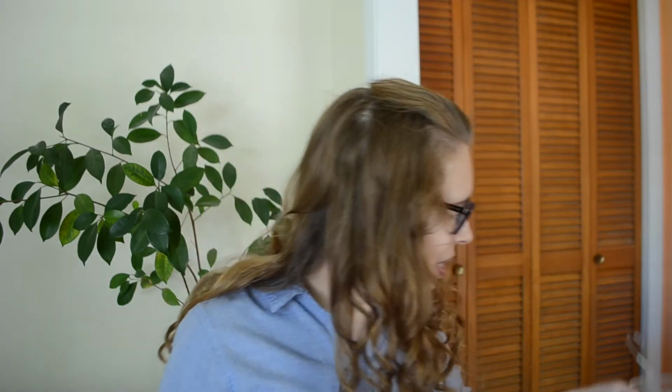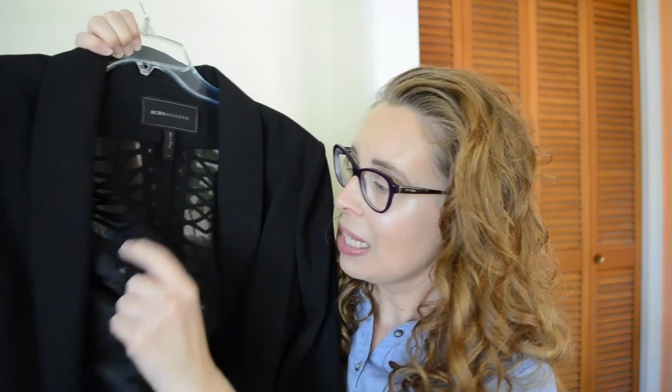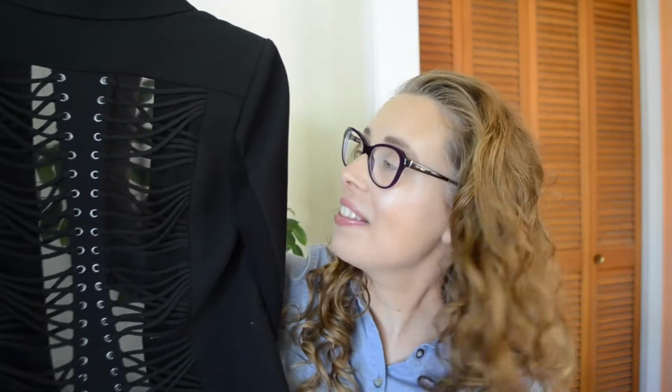So without further ado, let's just go ahead and start picking stuff up and showing you what I'm listing. This first piece is a jacket from BCBG, and you can probably already see something going on. There is just a very thin piece of material right there. Initially, when I was wearing it, from the front it looked like just a very plain black jacket. It's a little bit shorter, which I actually like. But when you turn around, you see all of this. And it was intriguing to me. I really thought it was a little edgy, or a lot edgy, and I just really liked it.